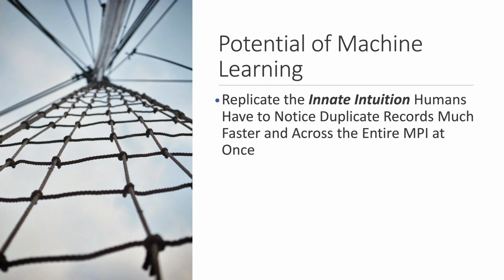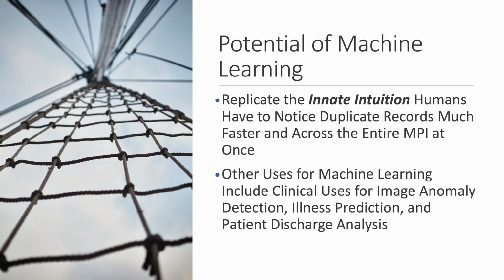And machine learning has many other uses in healthcare, especially for clinical situations. It's great at detecting anomalies in images, for example, finding cancerous cells present in an image or not. And it's a great predictor of what patients need, what kind of treatments, what illnesses patients may get in the future. One area that machine learning is doing a lot of work in is discharge analysis, helping to predict which patients need a little bit extra care at the hospital before they're discharged, so they're not readmitted again in 30 days. That's a big use for machine learning.